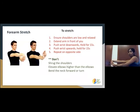We're going to pull it in and hold for 15 seconds. And slowly release. We're going to repeat in the opposite direction. Pulling the wrist towards you.